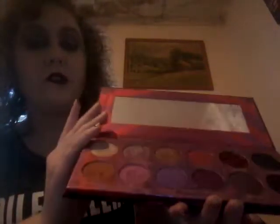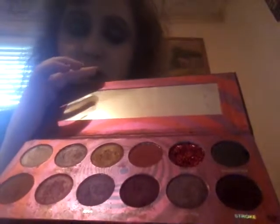I'm going to open it up. You get 12 phenomenal colors. I swatched one already for you guys. This is rice paper. I created a few looks with these and added this palette into some of the looks I did. I used the Speckles color right here for my Lady Gaga Super Bowl 50 look.